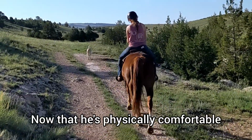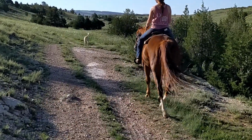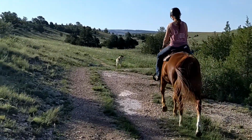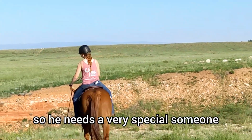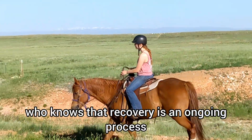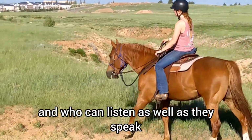Now that he's physically comfortable and no longer routinely exhibits aggressive tendencies, Angus is ready for adoption, but the physical and mental scars he bears are still there, so he needs a very special someone who knows that recovery is an ongoing process and who can listen as well as they speak.